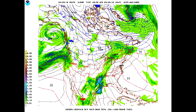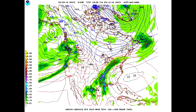Can't really rule out a shower in our eastern counties. But otherwise, it'll be partly to mostly sunny in our far western counties. And then there could be a little bit of precipitation late tonight in our southeastern counties. And then it kind of dries out a little bit as we move into Thursday.